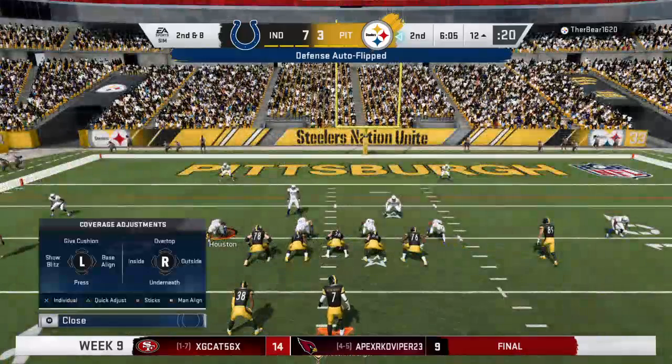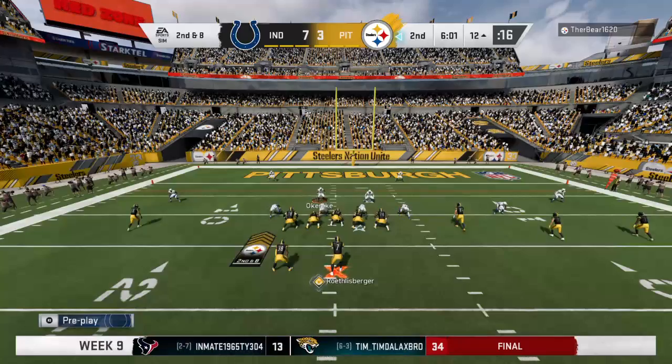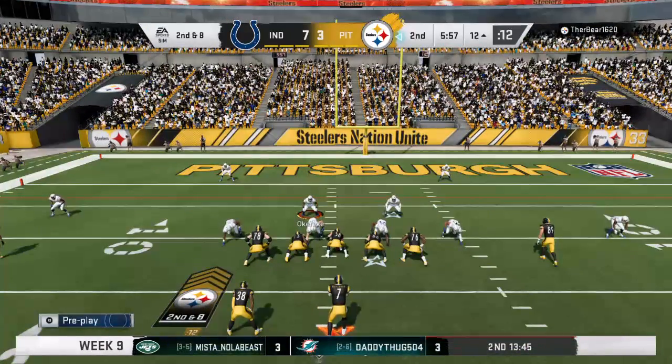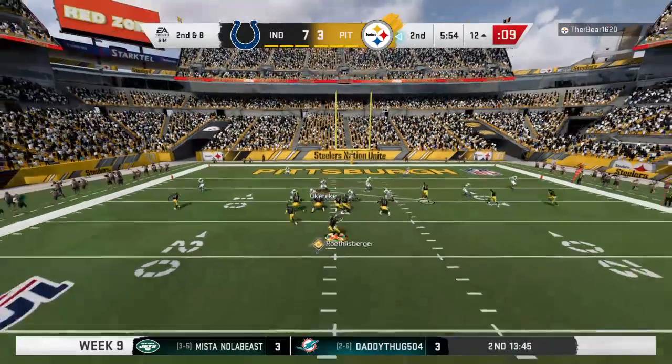58. Black 5. Mike, 58, right there. Hey, watch the slant, watch the slant. Watch the slant, watch the slant. Easy. 58 to Mike. Black it.